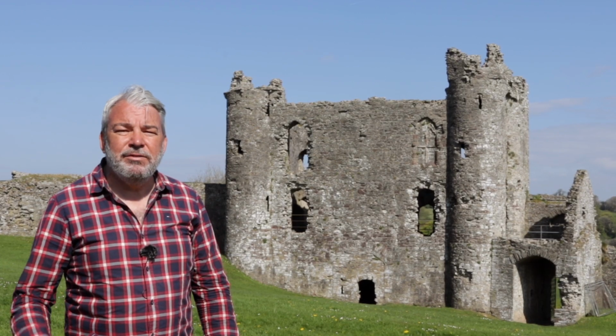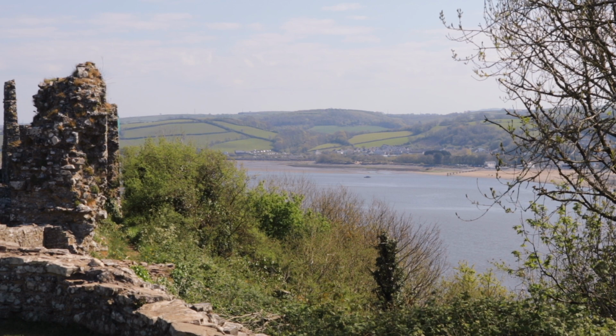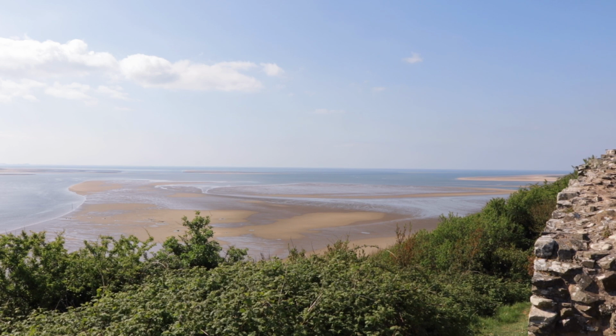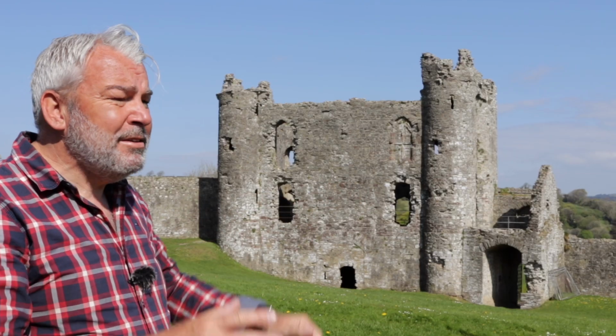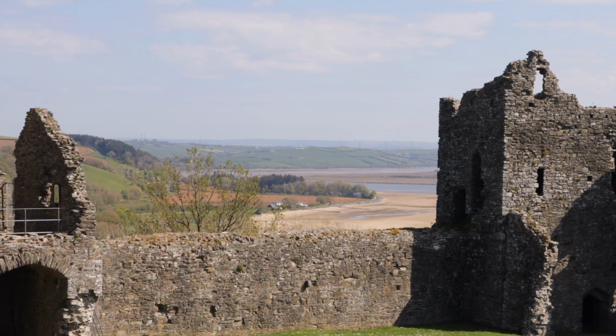Well, like most of the castles in this area, it was built by the Normans back in the 12th century, but it sits on a much older site. There was an Iron Age fort here, which dates back to 600 BC. And you can see why the Iron Age people and the Normans built the castle here. We've got commanding views over the Tywi Estuary, and then out to sea. And when we walked up, we walked through all those trees. But when the Normans held it, that slope was stripped bare, so you could see people coming for miles.